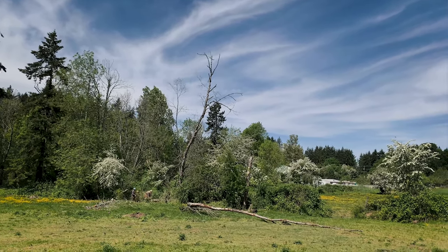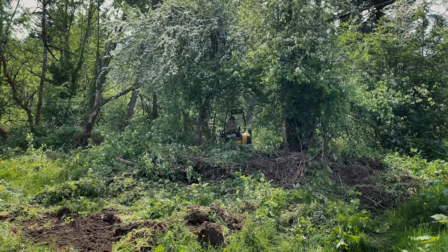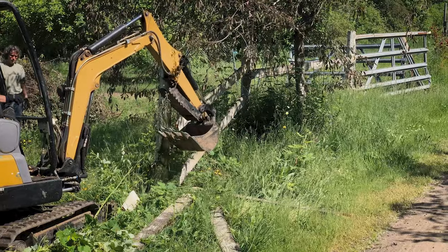Family members came to help us clear dead trees and blackberries, but the ground was so wet that we could only do so much. So we decided to focus on removing the existing fencing, which was in pretty bad shape.